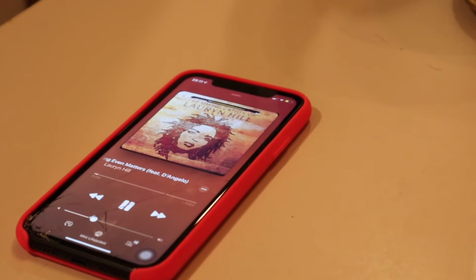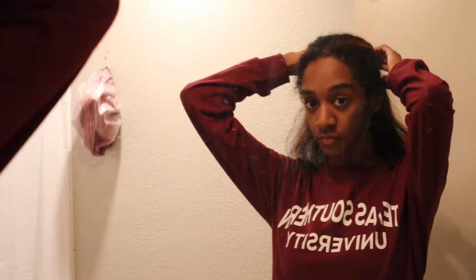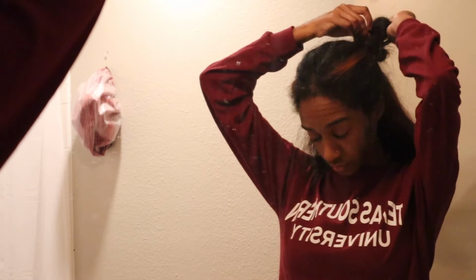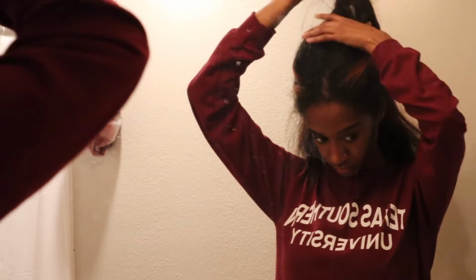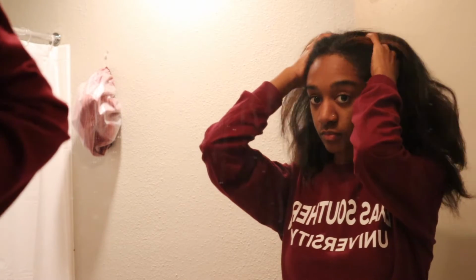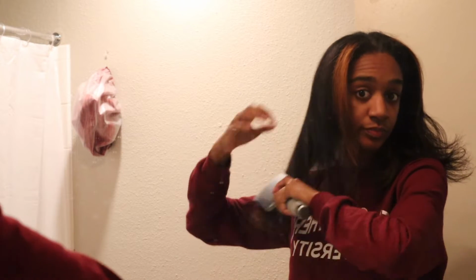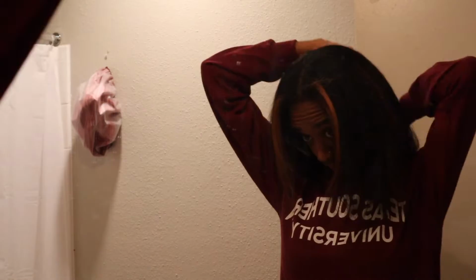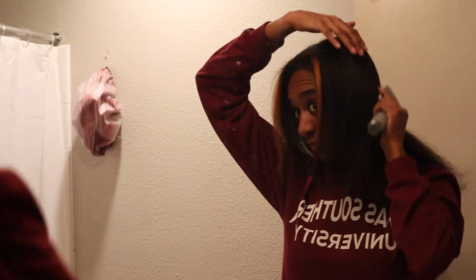So once I am satisfied with my selection of music, I begin by taking my hair down for the day. If I already had it down, then of course I will skip this step and just go on to the next one. But today, since I had my hair up in a little half up, half down hairstyle, I had to take it down, and I just begin by shaking it out and letting it be free. Next, I follow up with brushing my hair just to make sure that any tangles that have gotten into it throughout the day have come out.